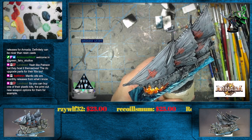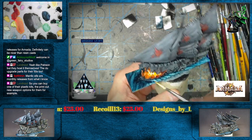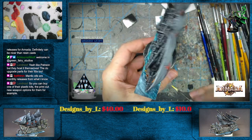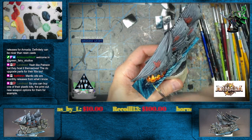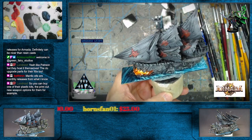Get a little bit of the Indian yellow in here now. Whoops, wrong way. This way. Okay.